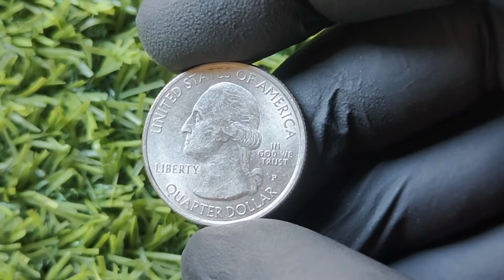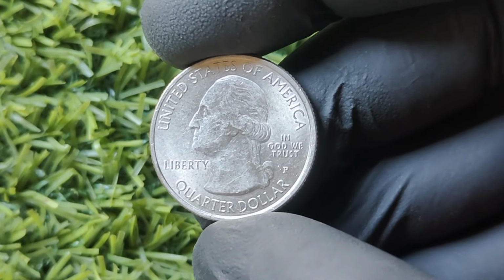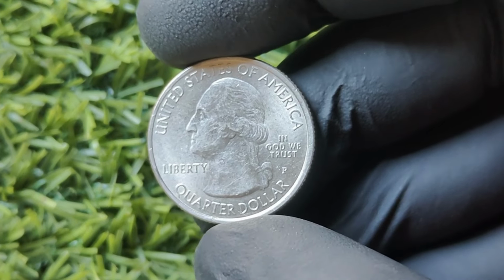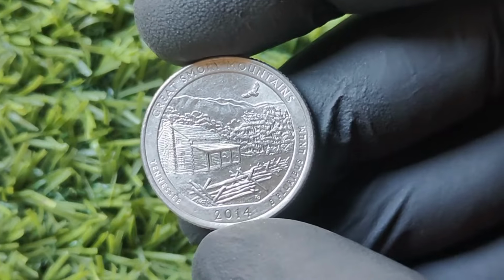So to wrap this up, here's the deal. That 2014 P mint mark Everglades quarter might not look like much, but if it has the right error, it's literally worth a fortune, and it could be hiding right in your change jar.